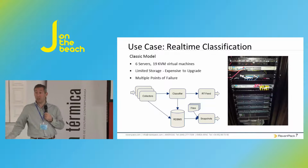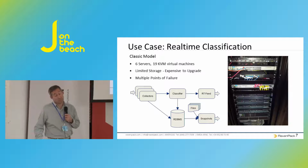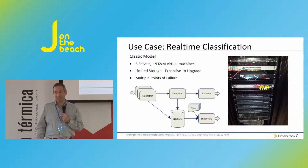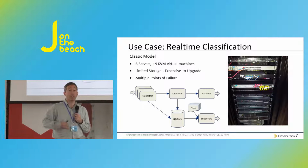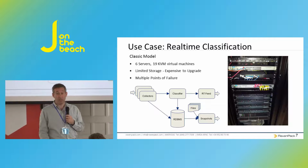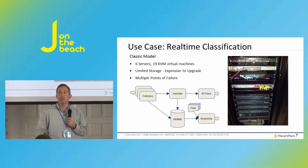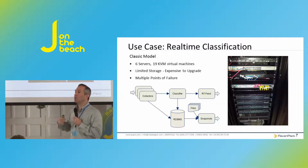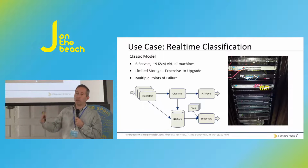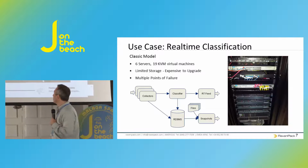And it works great. But it has limited storage, multi-terabytes, but not petabytes for sure. And when we want to upgrade that, that's expensive, not only in terms of buying the hardware, but integrating it into the system. And Dow Jones is located in New York. RavenPack is in sunny Marbella. So we usually have remote hands, or we'd have to fly people out. A lot of us have lived through this, I'm sure, right?